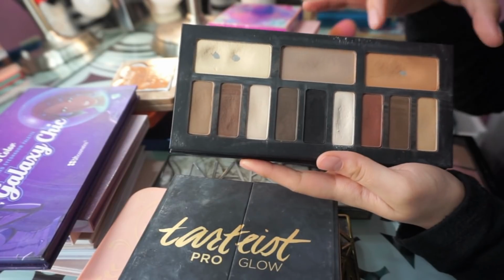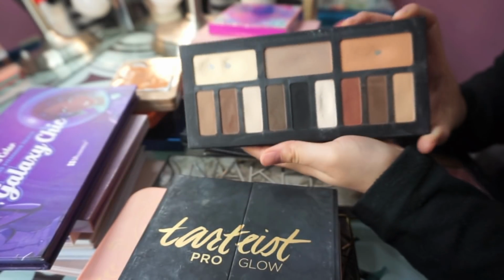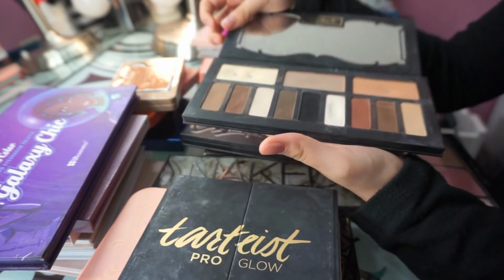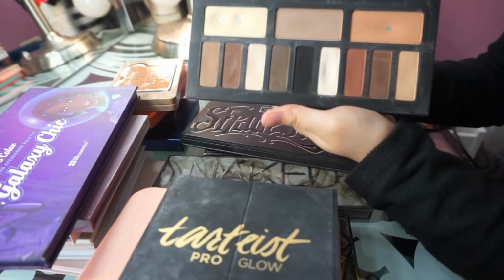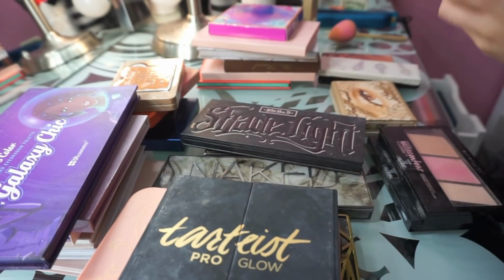And I like this one because you see these little quads? It has a quad right here, a quad right here, and a quad right here. So yeah, I love this palette. I love the blendability of it. And it's just perfect. This would be a perfect all matte palette. So go ahead and get this if you want it. I know this is an old packaging, but yeah, this one's bomb.